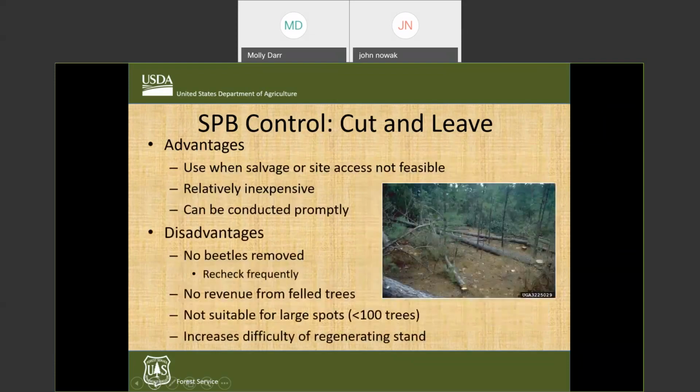Advantages to this are, again, you can get to those sites pretty quickly, do the work, maybe even with a chainsaw. They can be done quite quickly. Disadvantages are that no beetles are removed, so you need to go back and recheck those spots frequently. There's no revenue from the felled trees because you just left them on site, and it's not really suitable for large spots. So more than half an acre, you really don't want to be doing cut and leave, or you're probably not going to be very effective.